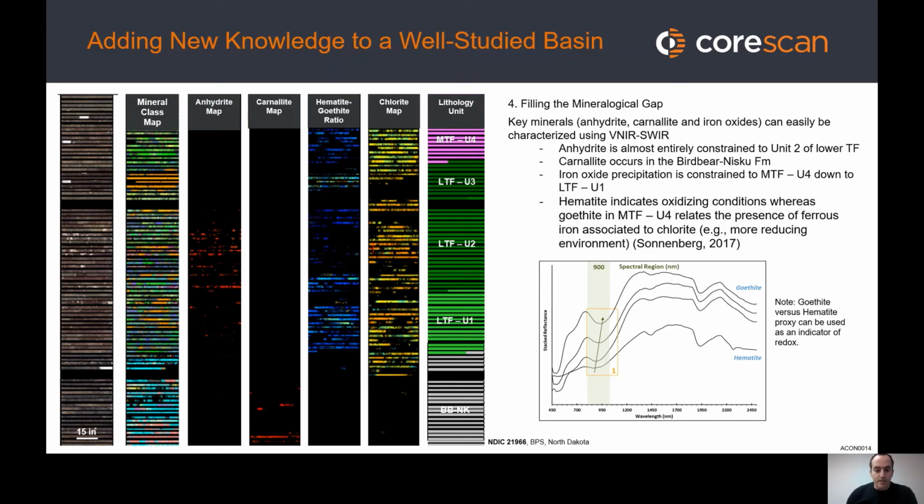And by tracking the wavelengths of the 900 nanometer feature in iron oxide, you can estimate the proportion of goethite over hematite. So hematite indicates oxidizing conditions, whereas goethite in middle Three Forks, U4, relates to the presence of ferrous iron associated with chloride.